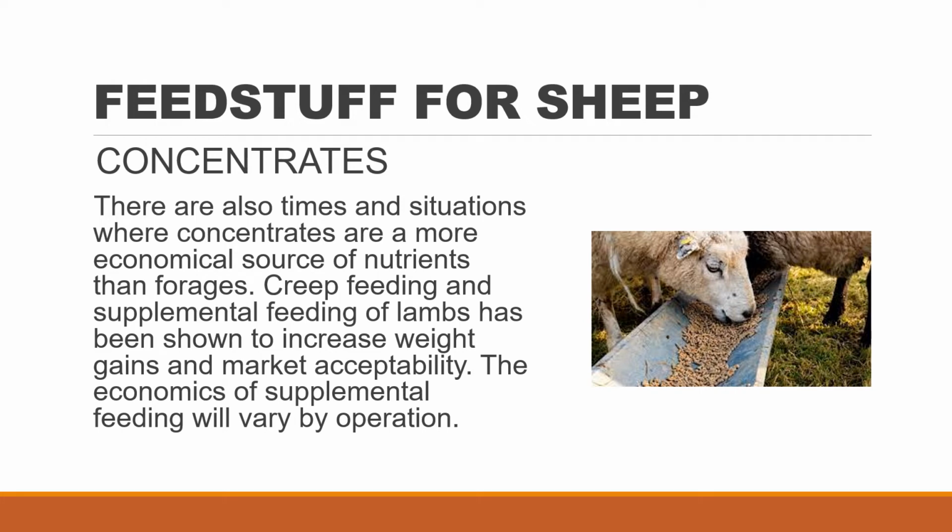So, yung creep feeding, ito yung pagsusupplement ng mga concentrate, mga minerals. Binibigyan mo yung lamb kahit na kumukuha pa rin siya ng milk doon sa nanay niya. So, creep feeding yon. Binibigyan mo siya, sinusupplement mo ng mga concentrate.